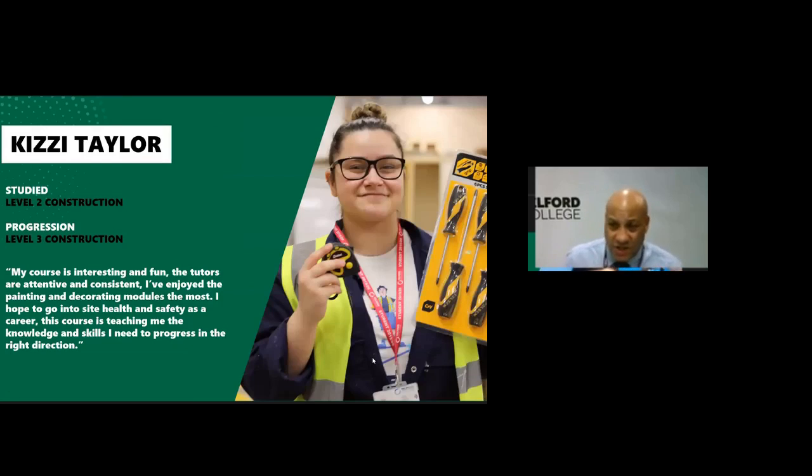Okay, so Kizzy was on level 2 last year. She will progress onto level 3 next year. However, this year she wanted to do electrical. You can see in her hand there, she got some screwdrivers and a tape measure from Till Gear, who we had in to donate tools for students who had 100% attendance. So there are rewards for your attendance if it is high. That's really good. You know, hand tools are expensive to buy. Get some freebies for being here.